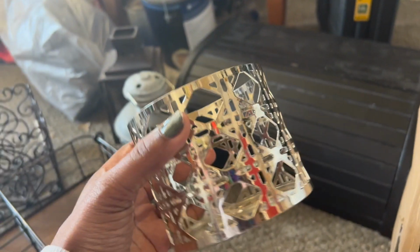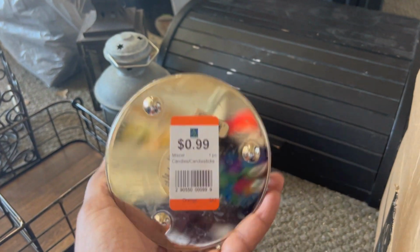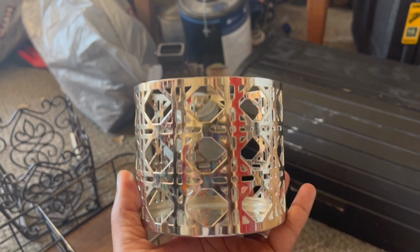I got this, which is definitely a dollar store find, and it was 99 cents, but it would look cute just somewhere. I don't know where yet.